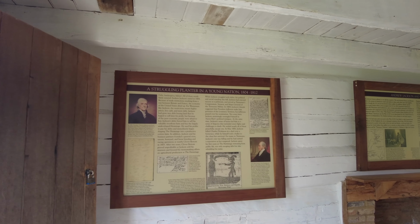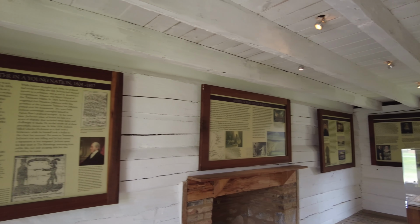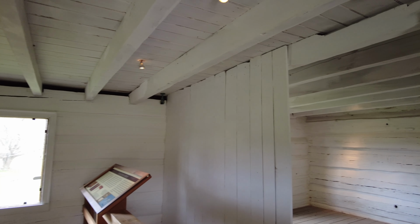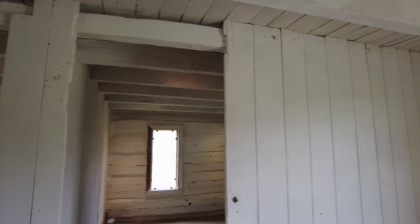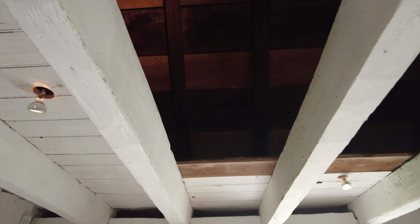where the Jacksons eventually moved. This is the original home of Andrew Jackson and his wife, and right now we're in the bedroom because the first floor was taken out and the second floor was lowered down. As we go around, the children's room would have been right there, and the next room over is where the stairs would have gone down to the first floor. But now it's been converted to slave quarters, and you can see the original roof and the loft area where the slaves slept up here.